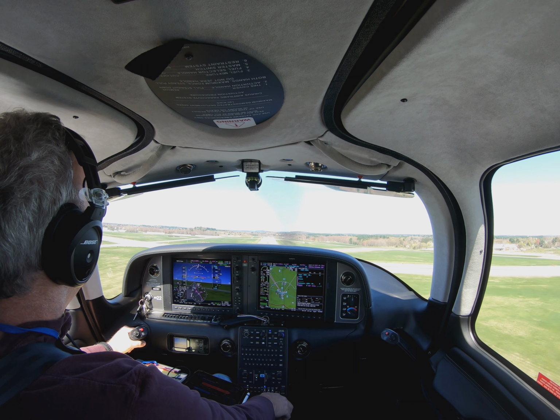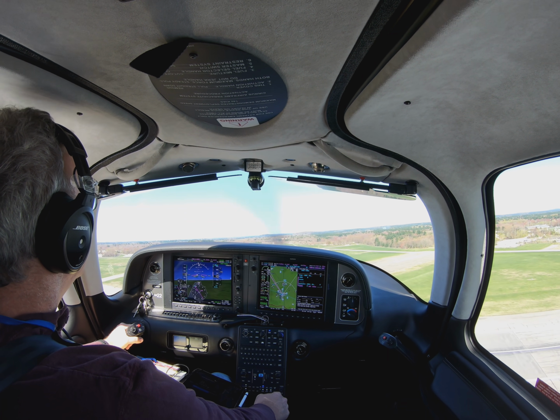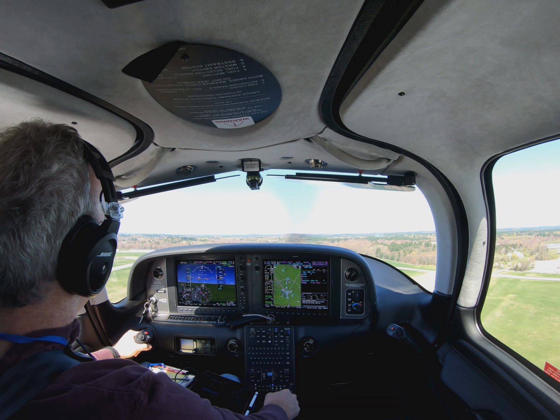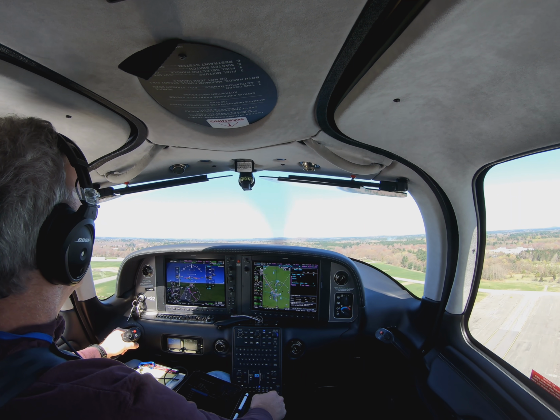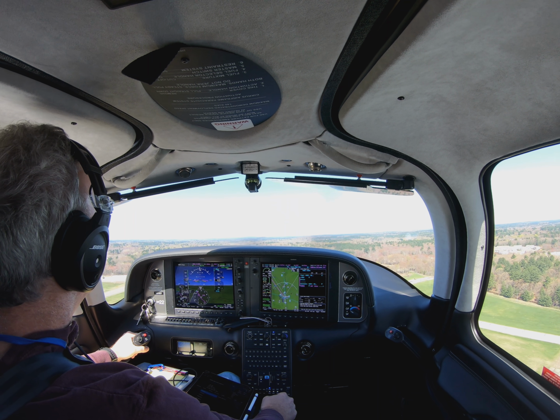As you watch the takeoff here, you can see the plane bouncing around. Today was a pretty bumpy day to fly. Nothing unreasonable, but typical in New England in the early spring. So you're going to see in a little bit just how bumpy it got.